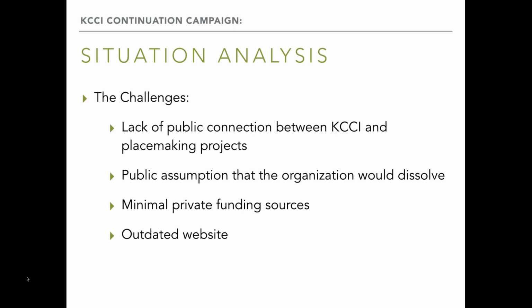The problem now was that while the majority of people knew about KCCI's previous projects, they had no idea that KCCI was the impetus behind them. So we had a bit of a branding issue on our hands, which wasn't helped by its outdated website, which is the last bullet you see there on the slide.